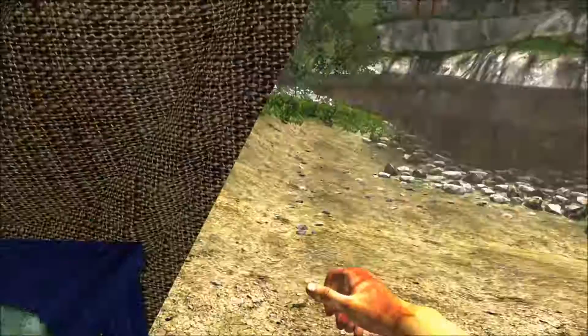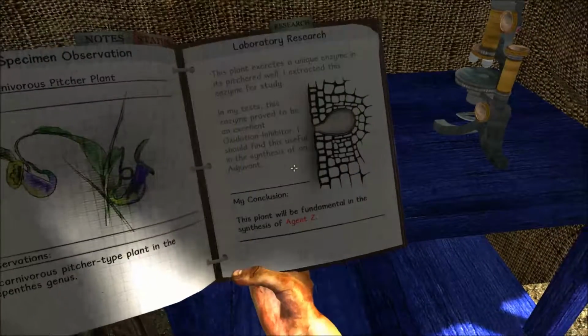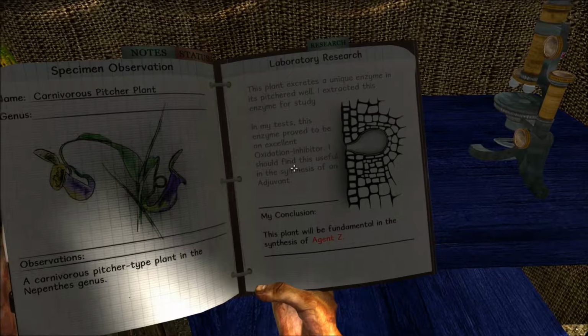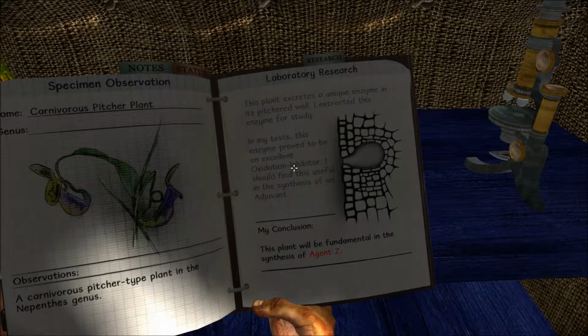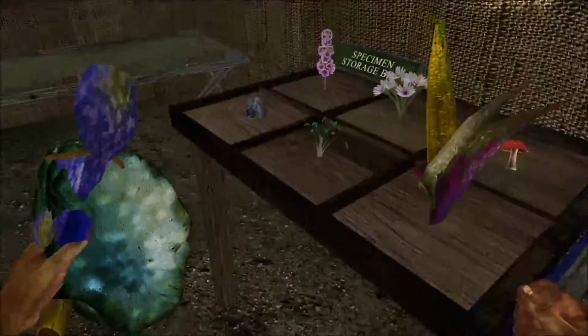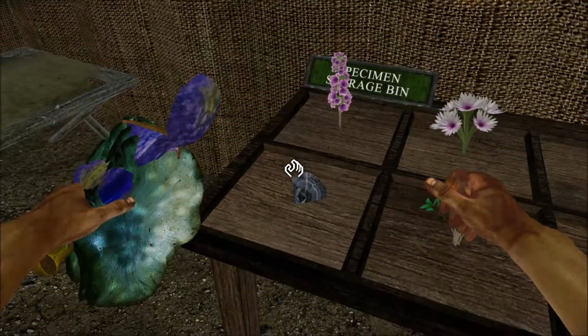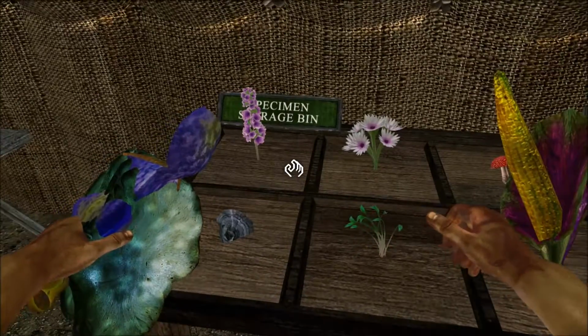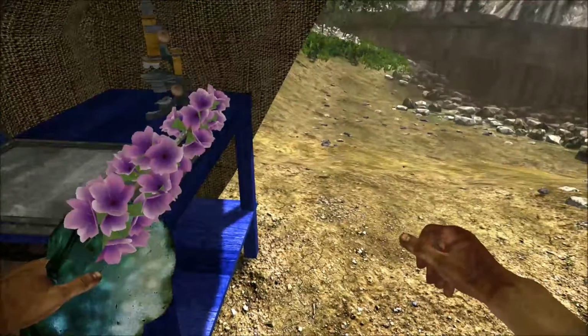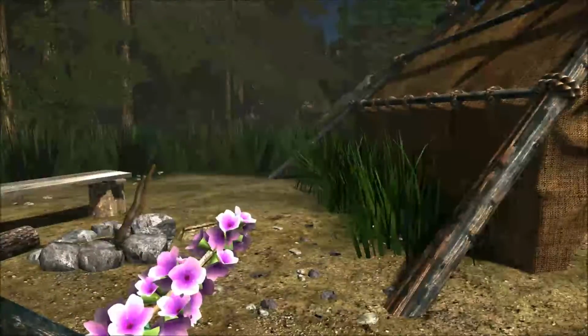So, which one? Okay, I guess it is that one. It's just clipping so badly into the... Alright, we will science it up, and... Excretes a unique enzyme and it's pictured well. I extracted this enzyme for study, and my test of the enzyme proved it to be an excellent oxidation inhibitor. You should find this useful in the synthesis of an adjuvant. Alright, so that means we've got that, and... well, I guess we don't need that there. So, boink. We shall take these with us.